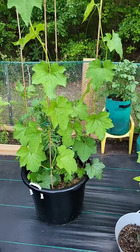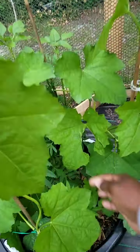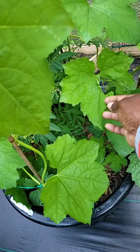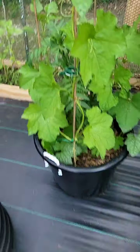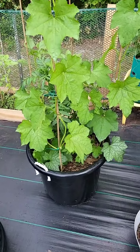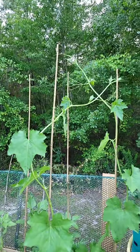This is my loofah. And look, it looked like something eating it. I gotta figure it out. I gotta spray it again. Right here, see? I don't know if I'm eating it or what's going on with that. But that's the only one. So as I look at this, it's growing and growing.